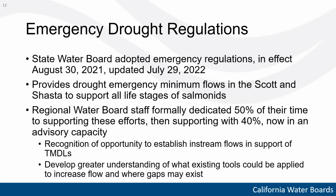The reason that my time was diverted was because there was an opportunity to establish in-stream flows in support of TMDL goals, and if the TMDL and water quality wasn't at the table, we could see that aspect not being fully considered. And both of these TMDLs in the Scott and the Shasta point to flow as one of the drivers of the impairment. And we collect a lot of data in these watersheds, as you saw from the map that I presented with all those water quality stations in both the Scott and the Shasta. And so being able to have a greater understanding of what tools could be applied to increase flow and what gaps may exist to inform longer term decisions, while also collecting the data to see what's the actual in-stream impact of implementing these different tools, is a huge opportunity. So my management said go forth and work with those people over there.